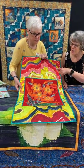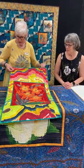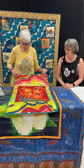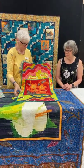I like how she made the top and the bottom much larger than the sides. So you wouldn't have to have your borders all the same size. Just a great use of a small panel. It's probably about a half yard of fabric. Makes just a glorious wall hanging.